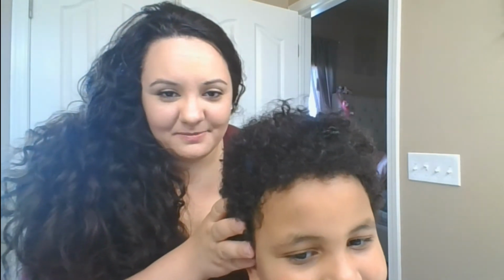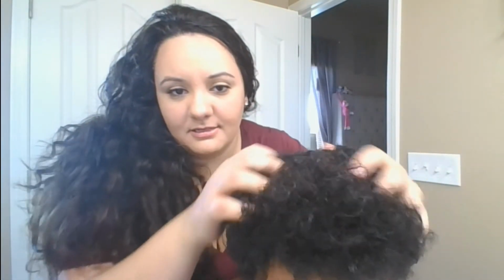As you can see, this is how his hair is. Look down a little bit. And I just put it in this morning after he took a shower. And that's all he has in his hair right now. So we'll see. Hopefully it'll work for him too.